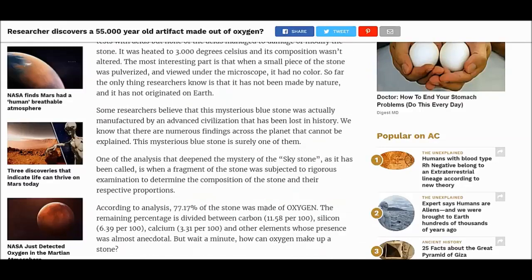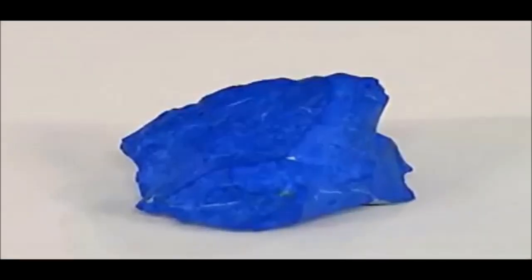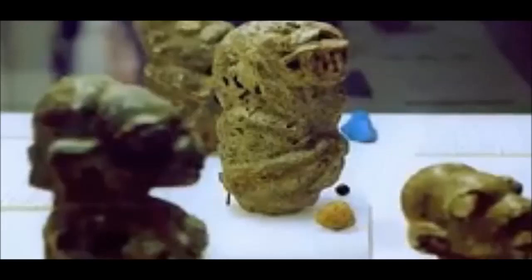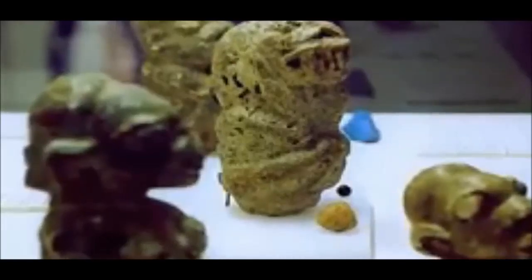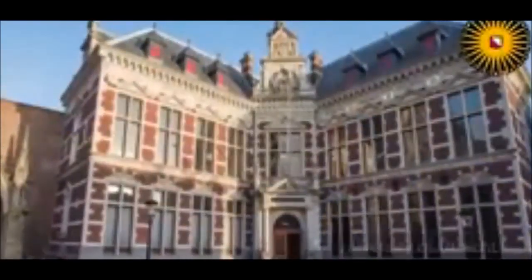And they literally have imagery of it all over the place. This is the stone itself right here. And it's pretty amazing. It was found with all sorts of artifacts. And again, they tested this thing to 3,000 degrees Celsius, yet its composition wouldn't alter. It was made out of 77.1% pure oxygen, and the remaining was carbon, calcium, and another unknown element. They were eventually able to locate an organic compound that is currently unknown to science, dated at 55,000 years old. That doesn't really do very much for me.